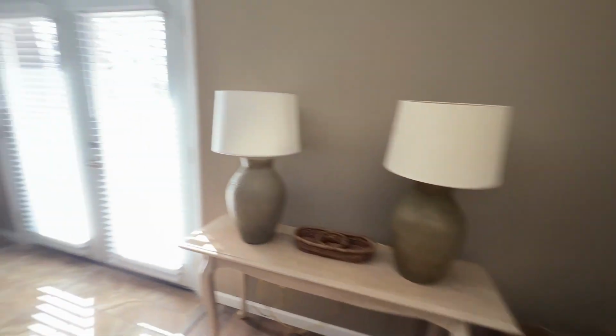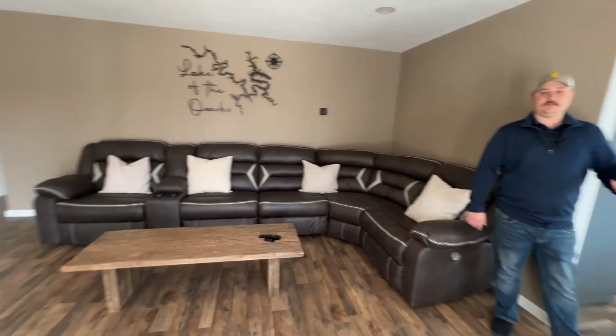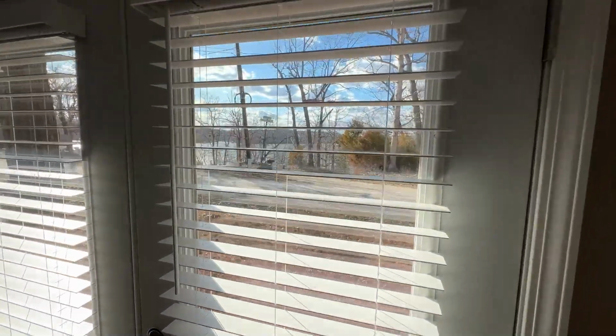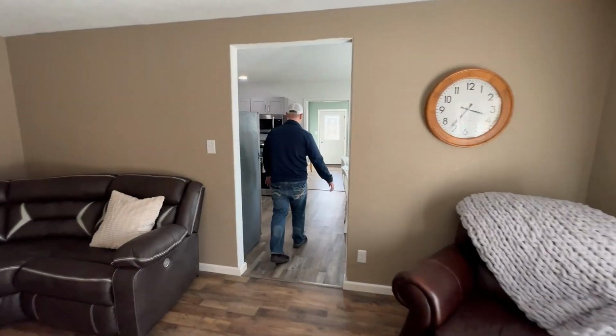So we actually have a corporate event coming here in early April. They booked the whole place, and they love it because there are two kitchens, plenty of bathrooms, plenty of bedrooms, and everybody gets their own room. You've got lake access from both sides of the house, or lake views, I should say.